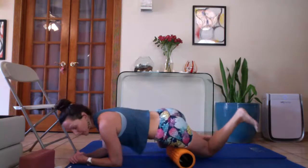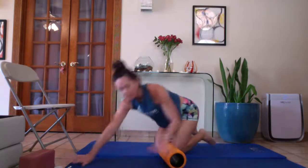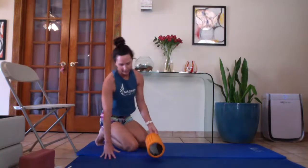All right, so we're doing a little rocking side to side, windshield wiper, and then we're going to switch sides. So lower back and neck. Yes. Okay. We will work on that today for sure.